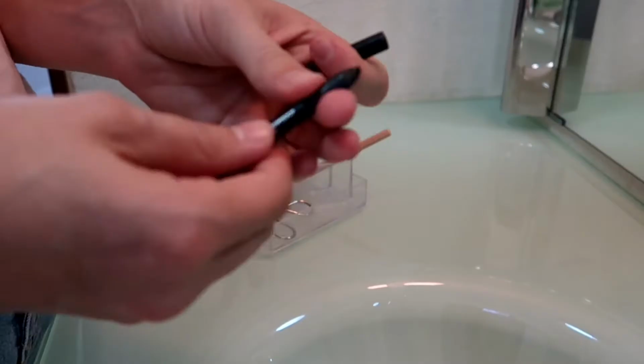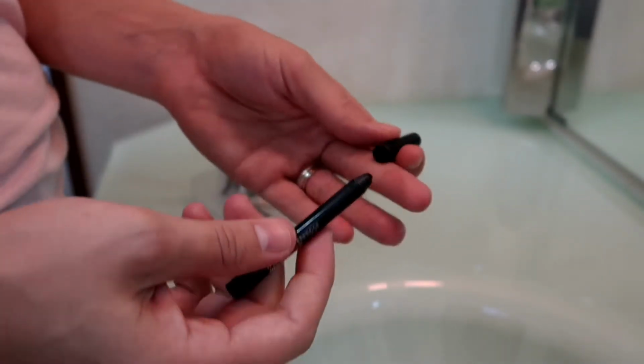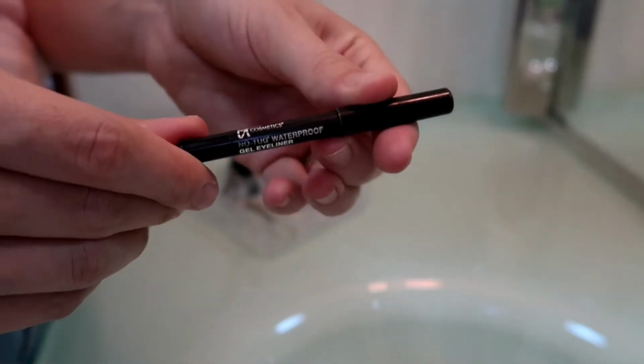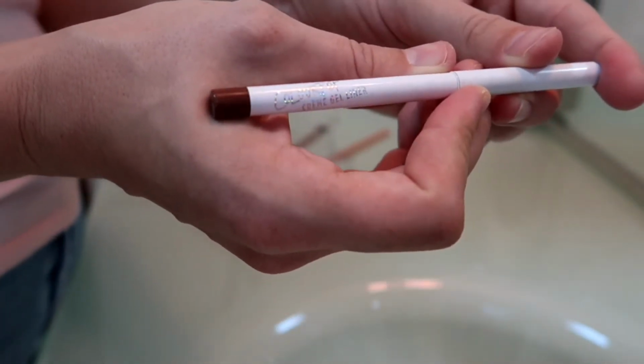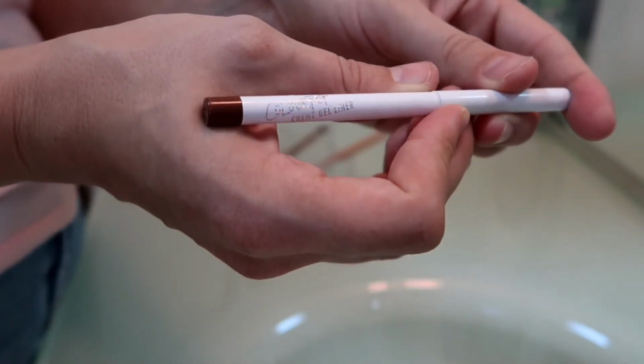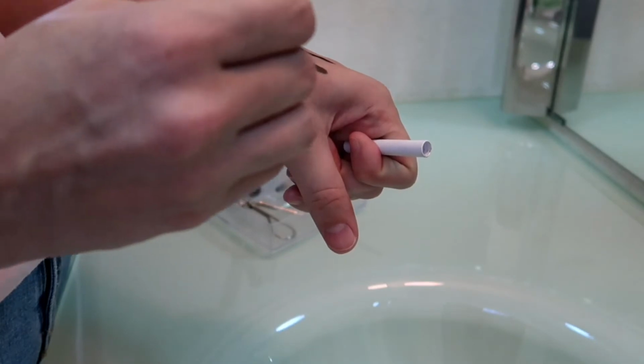And then this one is definitely too old. Very dry. It's the It Cosmetics waterproof eyeliner. I just don't use it. And then I have a ColourPop one. This is more of a brown. I forget the name of it, but it's ColourPop. And I did end up keeping this one. If I end up using any kind of eyeliner ever, I will use this one.